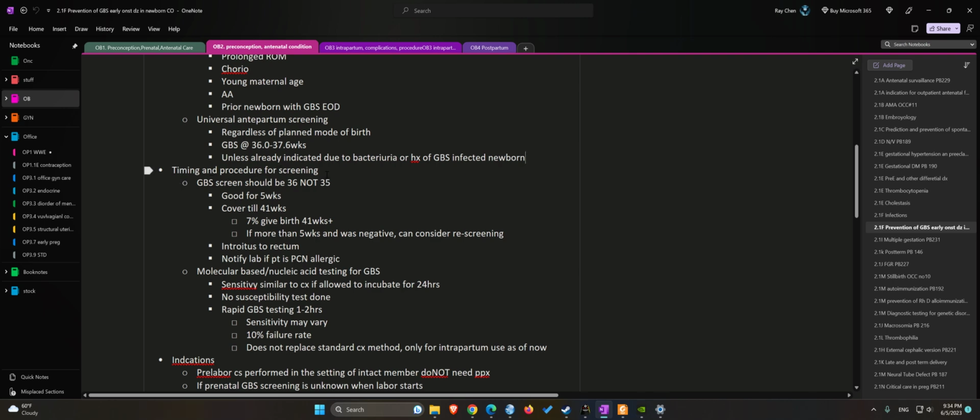Timing and procedure for screening. GBS screening should be at 36 weeks, not 35. It's good for 5 weeks, so it will cover up to 41 weeks. Only 7% of pregnant patients give birth after 41 weeks. If more than 5 weeks and it was negative, then you rescreen these patients.